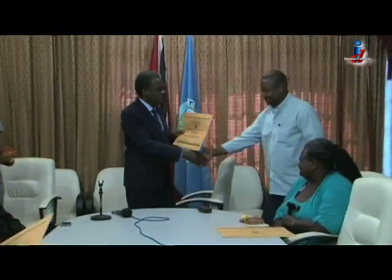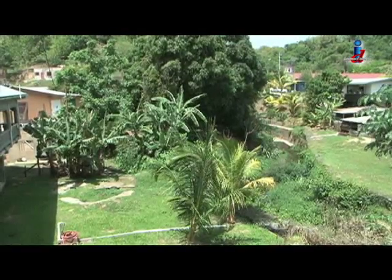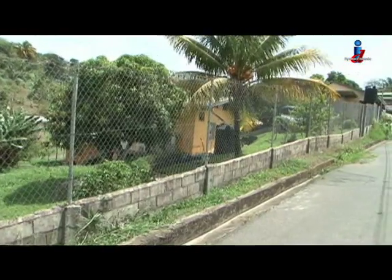Another lease recipient in this batch is architectural technologist Nigel Allen. He lived at Adelphi Estate with his parents when he was a child. In collecting the lease on his family's behalf, he says that he understands the importance of land ownership in Tobago.